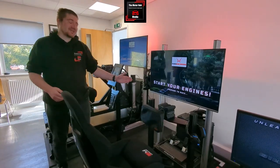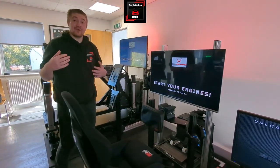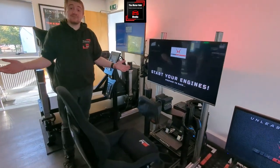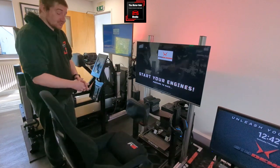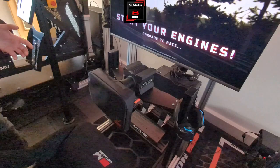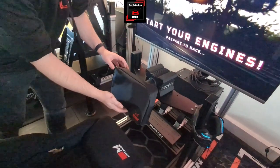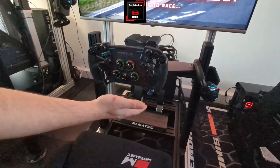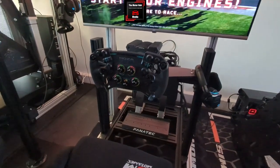So here we have a static Prosimu rig. Now if you're not into the motion like this rig here, then again SimDemon cater for your needs. Now on this rig we have a Moza R5 wheelbase. We also have, and look at this, it looks great, the Moza Formula steering wheel. We do love the look of that.